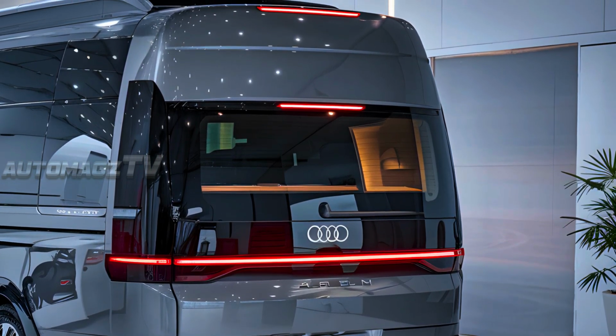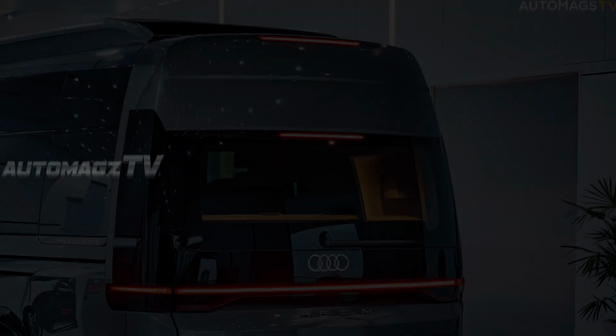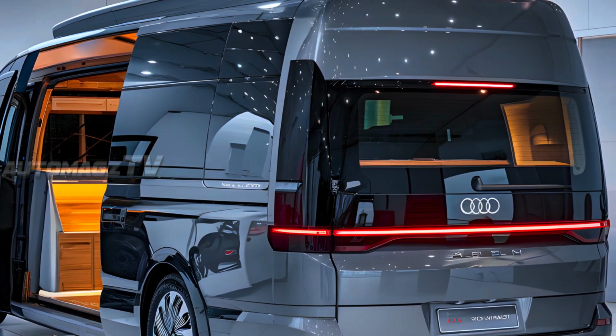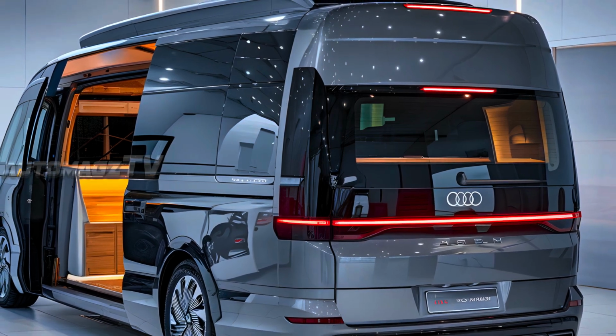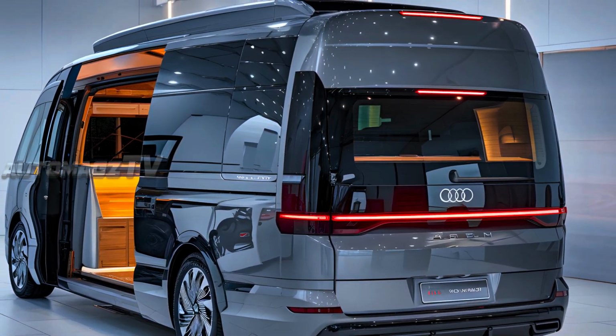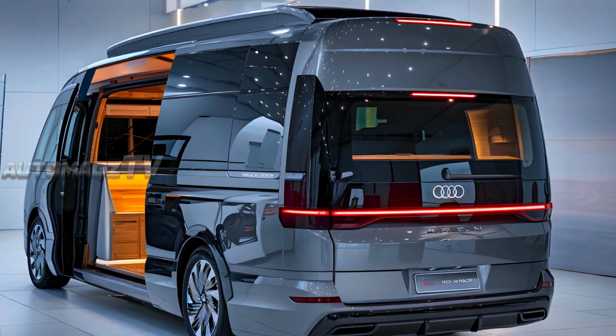A hidden rear compartment is integrated for storage, providing ample space for camping gear or travel essentials. Additionally, the rear bumper features smart sensors for advanced parking assist, ensuring convenience and safety in tight spaces.